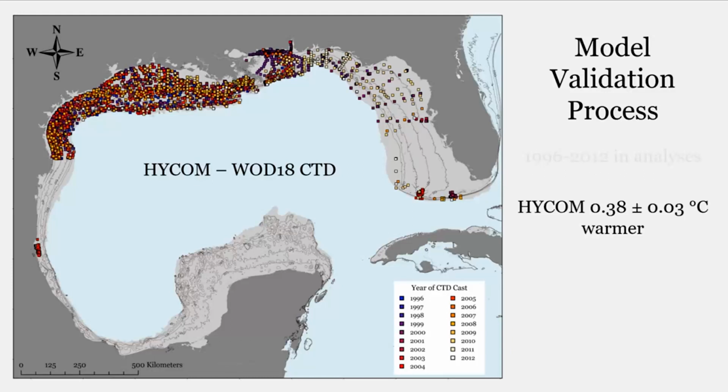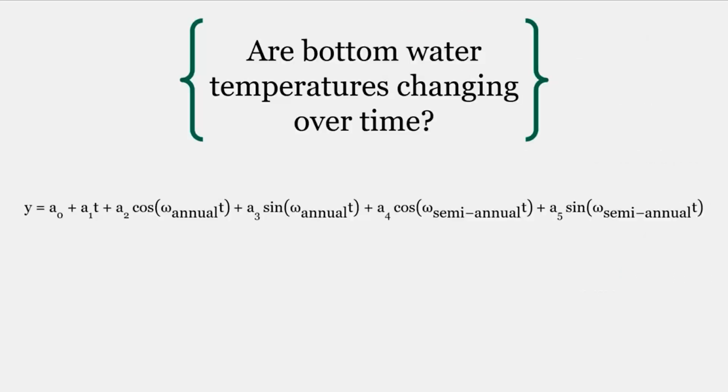Additionally, we compared our HYCOM estimates of the deepest depth bin to CTD casts that we talked about earlier from the World Ocean Database. And what we found was that there was an offset where HYCOM was on average about 0.38 degrees warmer, plus or minus 0.03. Note that all of our error presented here is at 95% confidence. And this offset was stationary over time. So it wasn't changing over time, was not significantly drifting, so we could correct for the offset and move forward. So back to our big question at hand, now that we feel confident about what our data is telling us.